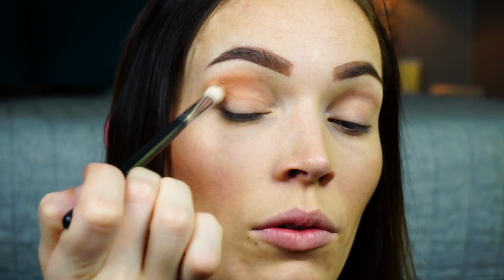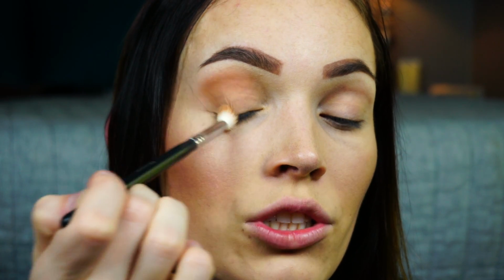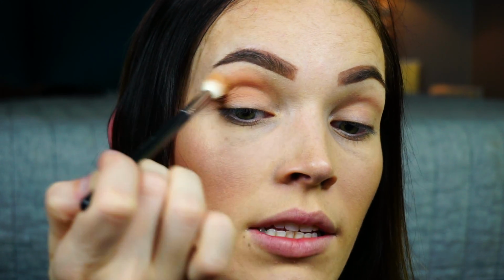And as we blend out with less product, I am going to start blending inward and upward and really just smooth this out. She has an amazing formula that you can really build up, but if you initially go in there with a light hand, it blends out to be just a beautiful light wash of color, and you can really use it as a transition shade. And I love that about her shadows. They're just so pigmented, yet so versatile, and they're just amazing.